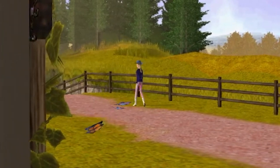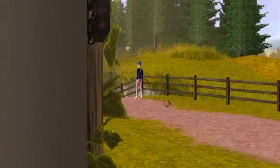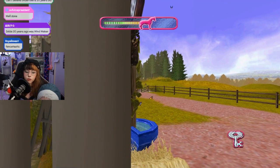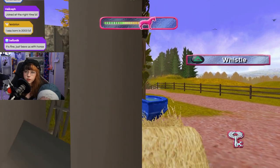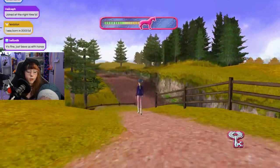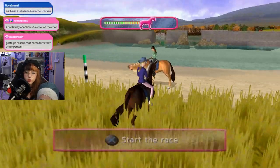And so Barbie's journey comes to an end. Not because she stopped rescuing foals, but because the camera could no longer follow her on her journey. Oh my god, it's actually completely stuck. Oh, we got it. It clipped out. We're all good. We're back. We are so back.